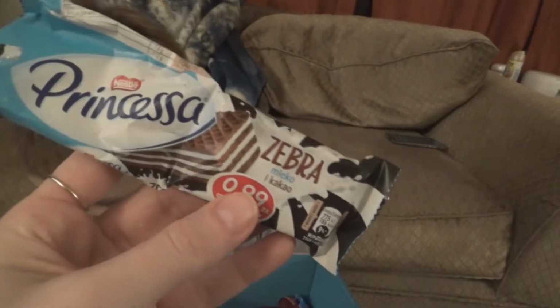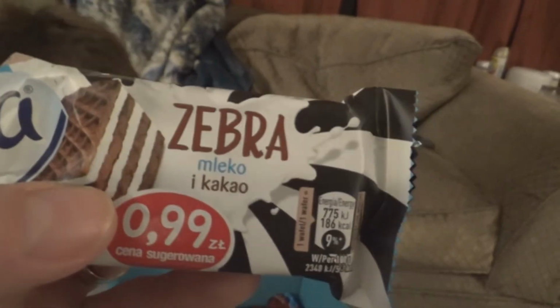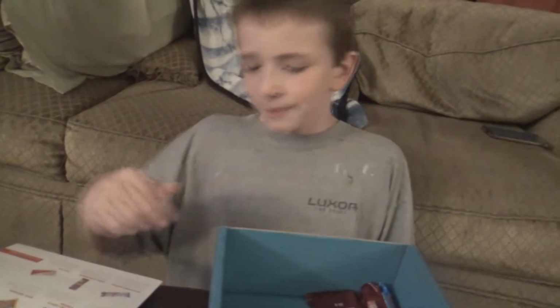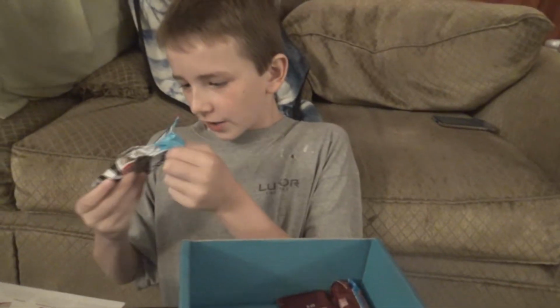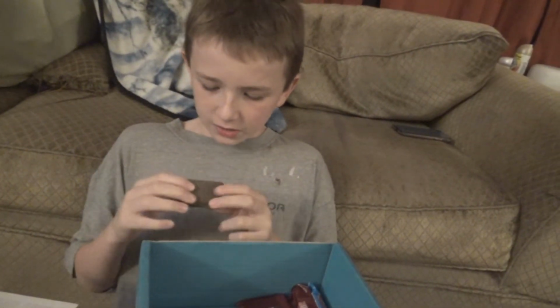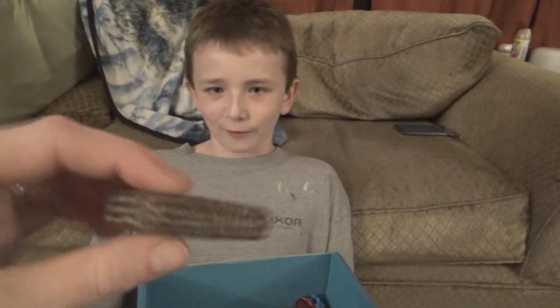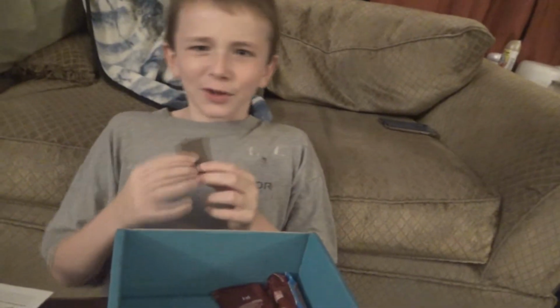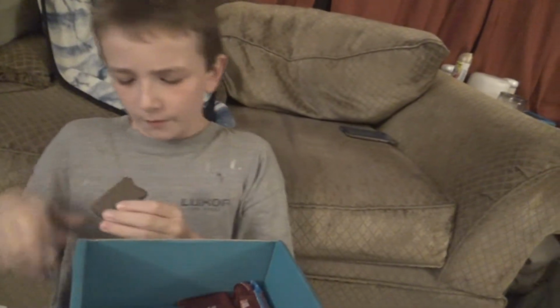Princess Zebra. Layers of rich chocolate wafer sandwiched together with sweet milk cream. A perfect combination of milk and chocolate in every bite. Let me pull it up. It looks kind of like an ice cream sandwich on the front, but it's layered, like there are three of them. It looks like a wafer. There's a bite taken out of it, just don't worry about that. If you can see in between, it looks like they may have put some toothpaste, which I hope is minty, because I like minty stuff.